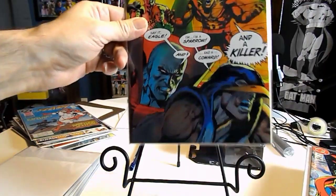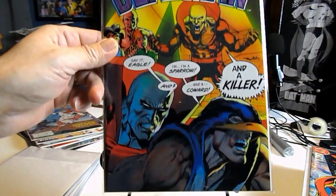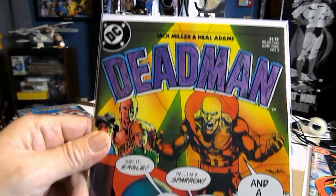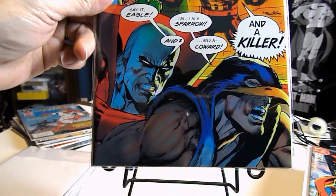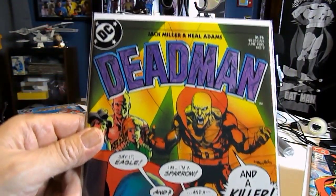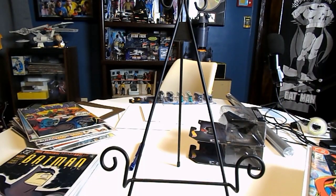And Dead Man number 2. This is a Neil Adams cover, as you probably can tell. Already had a copy of it, but I think this one might be an upgrade to the one I had. The one I had was pretty decent, but I think this one might be a little better. So I had to have it.